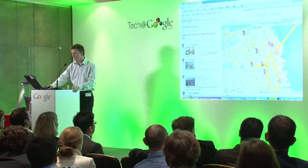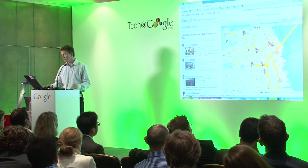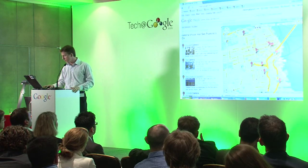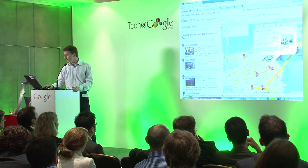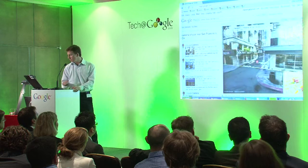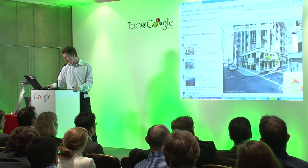And so this is your standard thing. All of you have probably seen maps, and you've got little pins on the businesses. Well, let's look at kind of an interesting feature. I'm going to find out where the camera store is. There it is. Let's bring up Street View. Okay. And so then there's Discount Camera Store, right? There's a picture of Discount Camera Store there on the street.